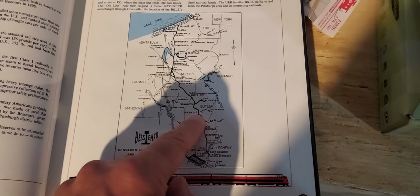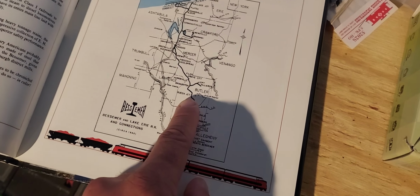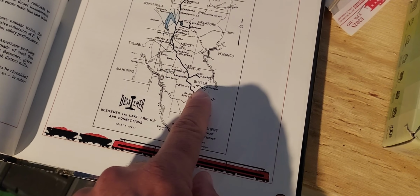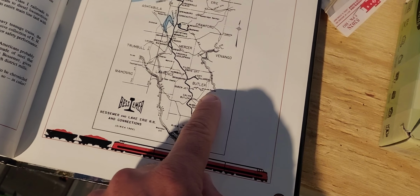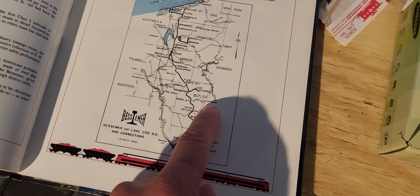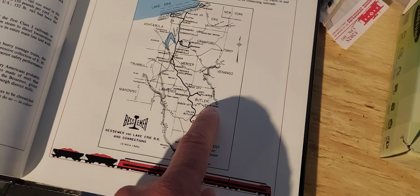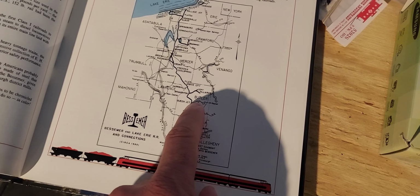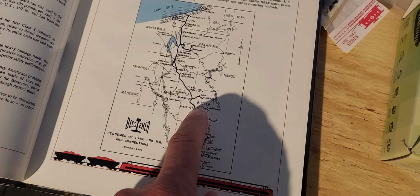Coming south of Butler, we have Queen Junction. And Queen Junction was the point where we had what they called the Western Allegheny. So that was a branch that went out, served a lot of coal mines, and I think a limestone quarry. And when I'm modeling in 1952, this was actually owned by the Pennsylvania Railroad. It was a kind of landlocked, orphaned branch of the Pennsylvania Railroad, and they would bring coal down to Queen Junction, and the Bessemer would pick it up.